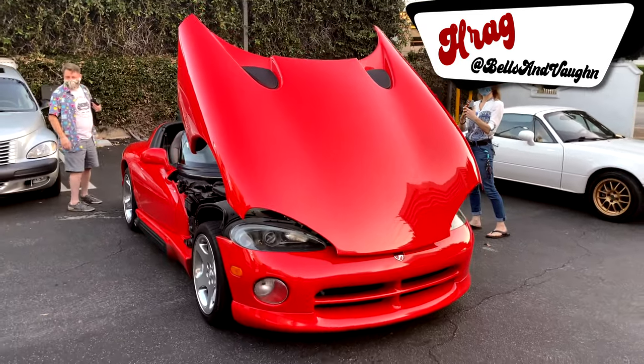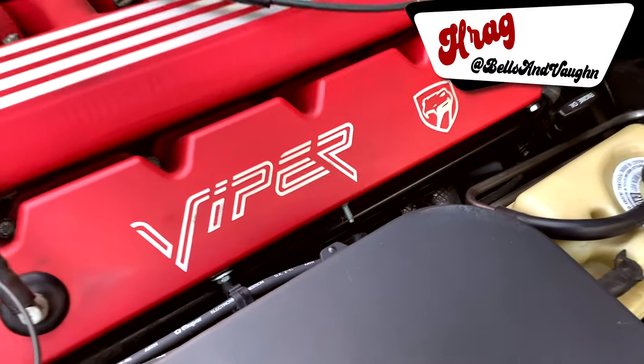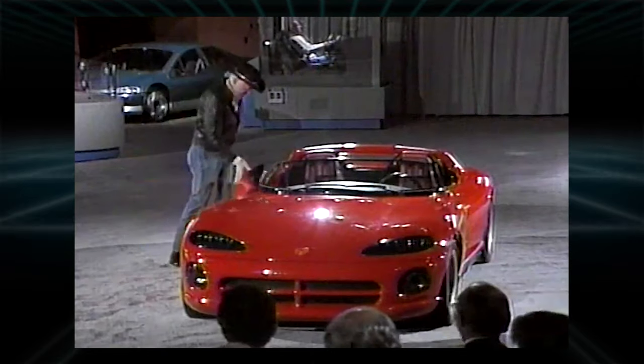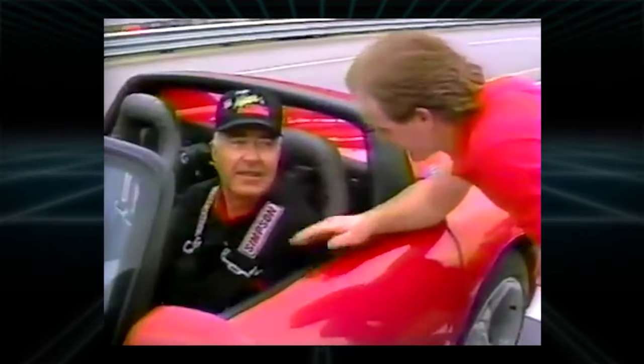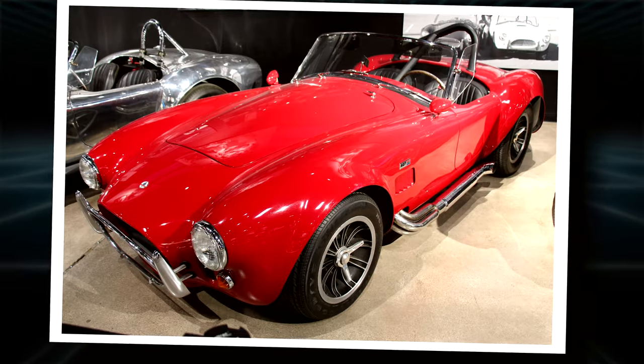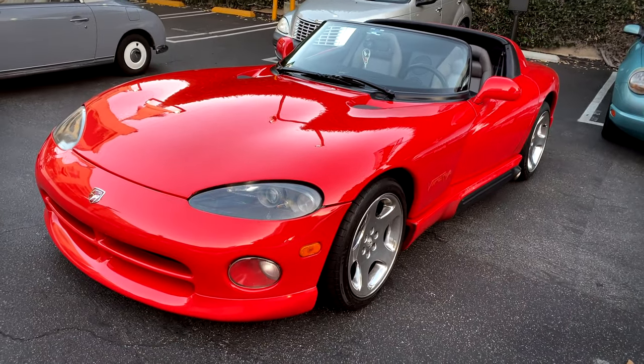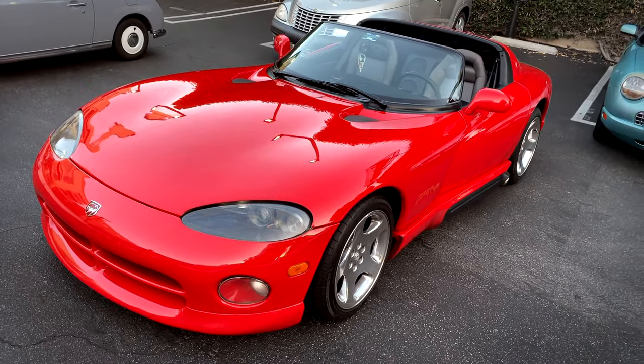My name is Harag Yazidjan, and this is a 1994 Dodge Viper. In the late 80s and early 90s, Dodge had a partnership with Carroll Shelby. My name's Carroll Shelby, and performance is my business. And he was brought on as a special consultant. So this was supposed to be modeled after Shelby's AC Cobra, and it's just a badass hot rod, drop top, side pipes.